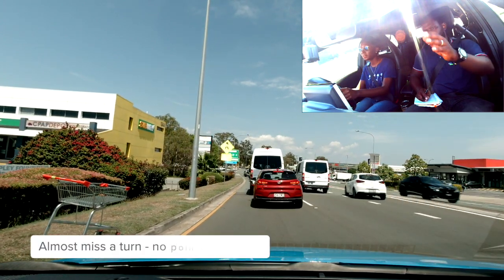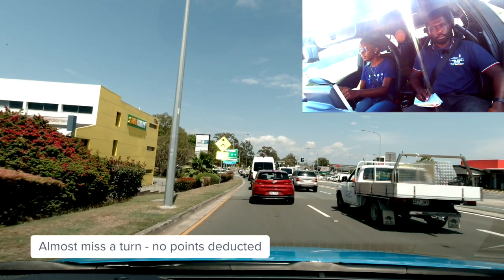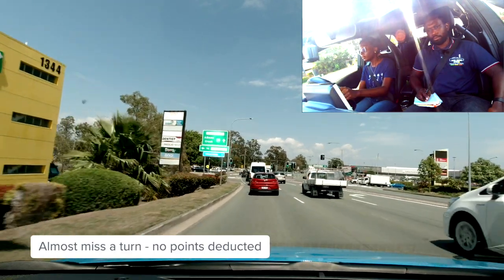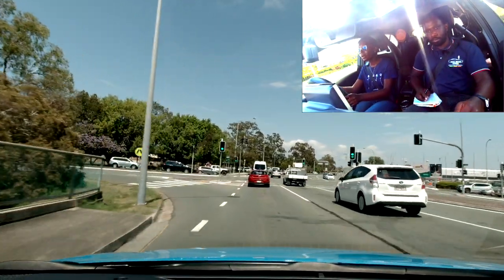Here Sonia almost misses a turn, and I had to quickly direct her to turn left. Even if you miss a turn on a driving test, most of the time the driving examiner will not mark you down. The slip lane. This? Yeah.